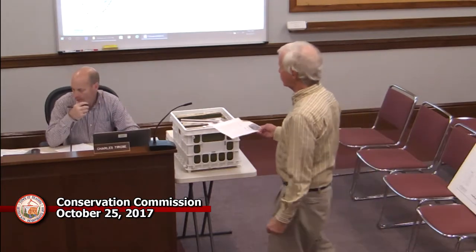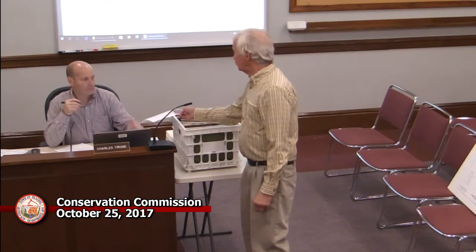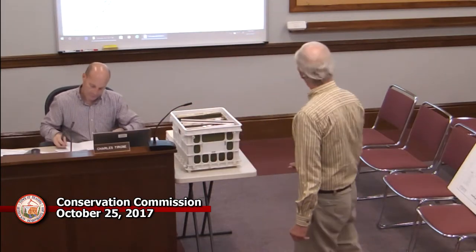So what they're saying is, my rule of thumb is if you're putting over 6 inches of fill over the roots of the trees, those trees are going to die. It may take years, but they are going to die. And I've done it myself, accidentally.